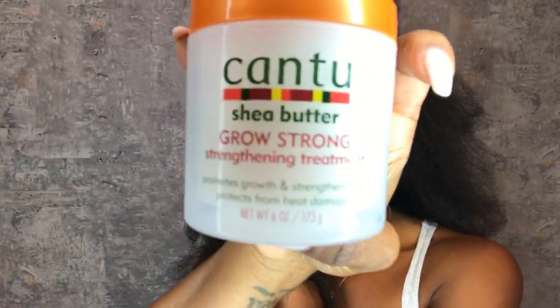Any tips for wearing out breakage along the edges? Yes, I gave some tips earlier on that. I like using the Cantu Grow Strong. This is really good. It's in a cream form. You put it right in the areas that you're having problems. And then I said take a bristle brush, and you can brush your hair for about 100 strokes, and you do that about once a week, and you're going to get a lot of hair growth. What you're really doing is you're allowing the product to stimulate into the follicle, and you're also causing stimulation so that the blood knows to go to those areas.